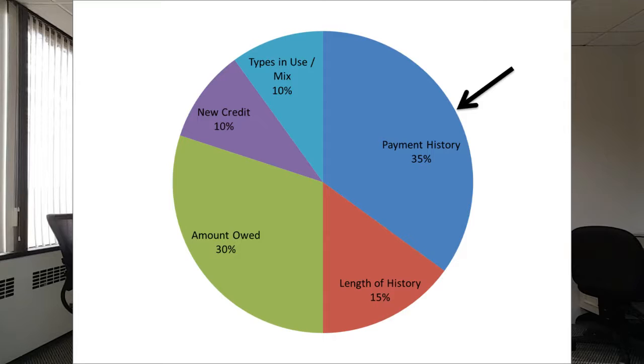So I'm going to put a pie chart up here of the breakdown of roughly the ratio of how your credit score is made up. And 35%, so the biggest chunk, is payment history. It's important to make your payments on time. Please do that. And that goes for your loan, whether it's for your car, your mortgage, your credit card that you're paying on time every month, etc.